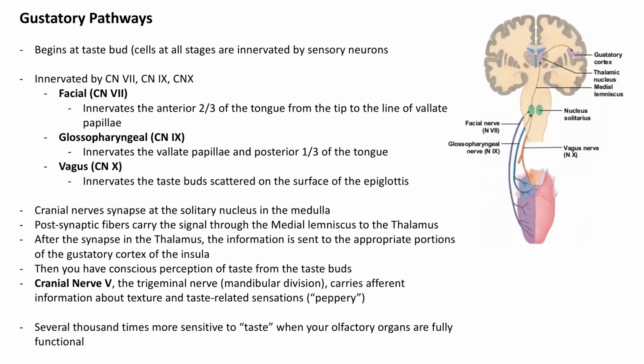Now, once we stimulate the taste bud, we stimulate the specific nerve associated with that area of the tongue. So we already talked about the cranial nerves associated with the tongue. The cranial nerve 7, facial nerve, is the anterior 2/3 of the tongue. And those stop about the line of the vallate papillae. And then posterior to that, the posterior 1/3 of the tongue is the glossopharyngeal nerve. Okay, that's cranial nerve 9. Okay. And then we didn't talk about cranial nerve 10. Cranial nerve 10, the vagus nerve, innervates the taste buds of the epiglottis. So that's not on the tongue, it's further down in the pharynx there. So we have the epiglottis innervated by cranial nerve 10.